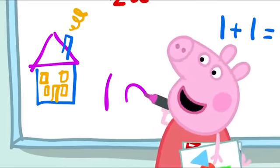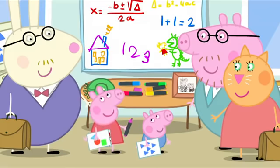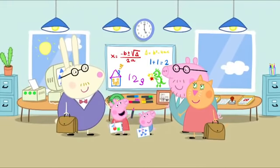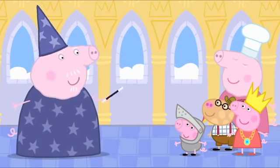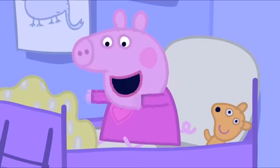George and I have been doing Daddy's job. And they've been doing it very well. I like doing Mr. Rabbit's job, and I like doing Mrs. Cat's job. But I like doing Daddy's job the best. We're going to do a big magic show. But... Then along came a scary dragon.